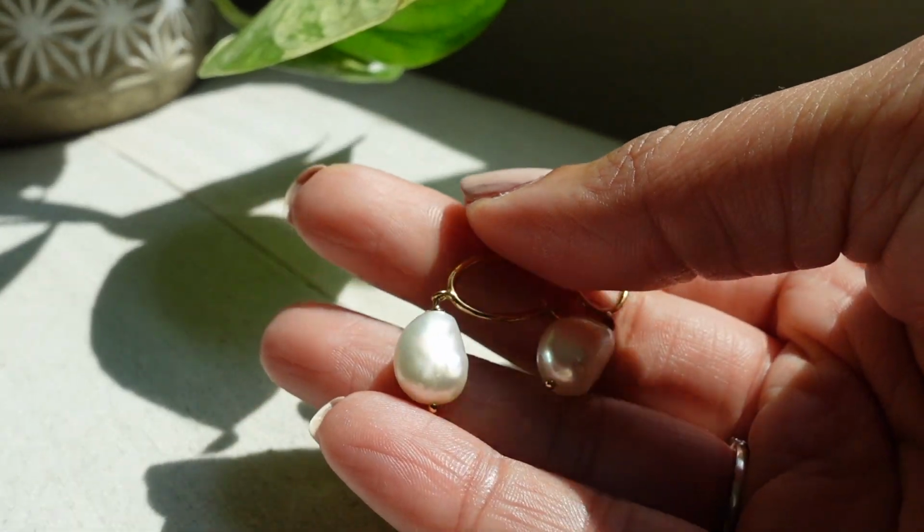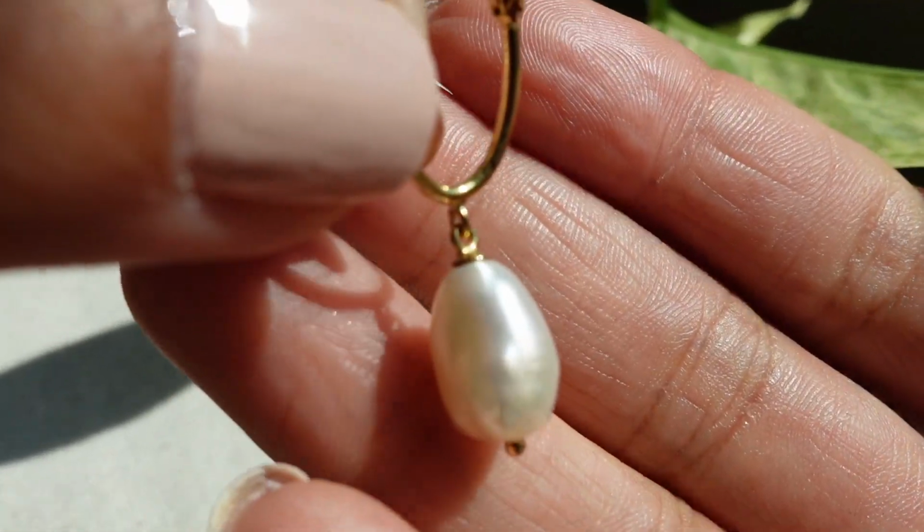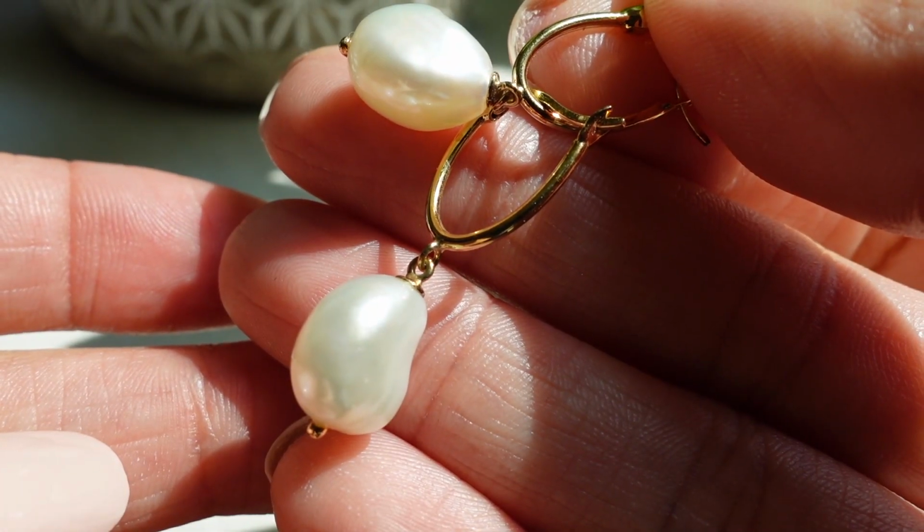These are more of a statement pearl earrings. When I first got them, he had me pick them from the Mejuri website, and I thought I was going to wear them all the time because they are pearls, and obviously I love pearls, but I don't wear them as much. They are such a statement piece, and I don't like bulky or big pieces in my ears. I think they're beautiful, and I don't want to get rid of them.